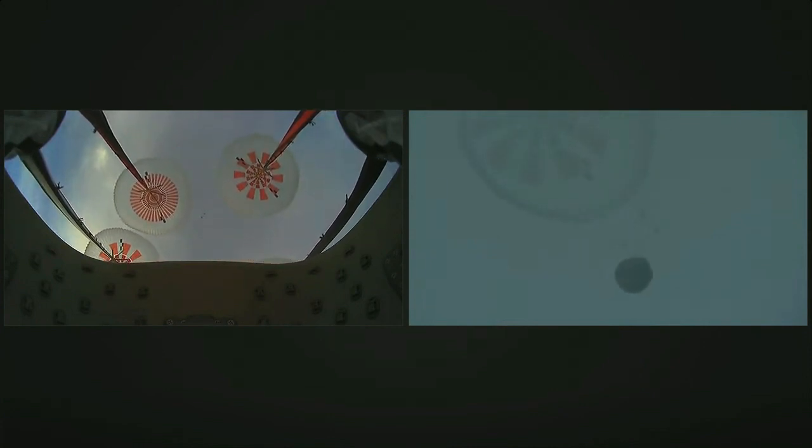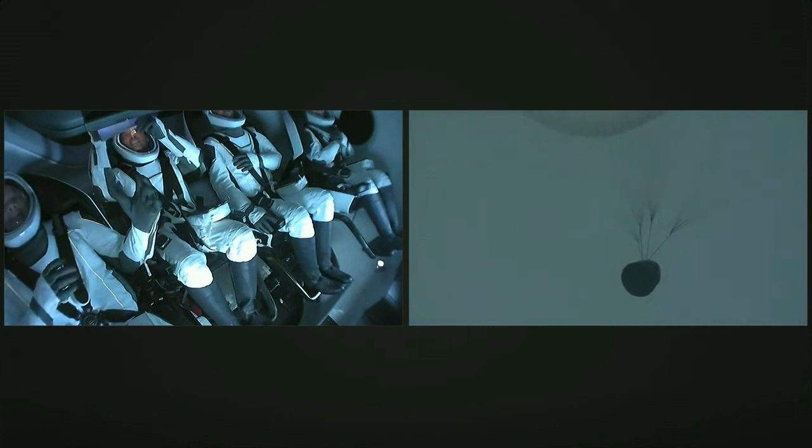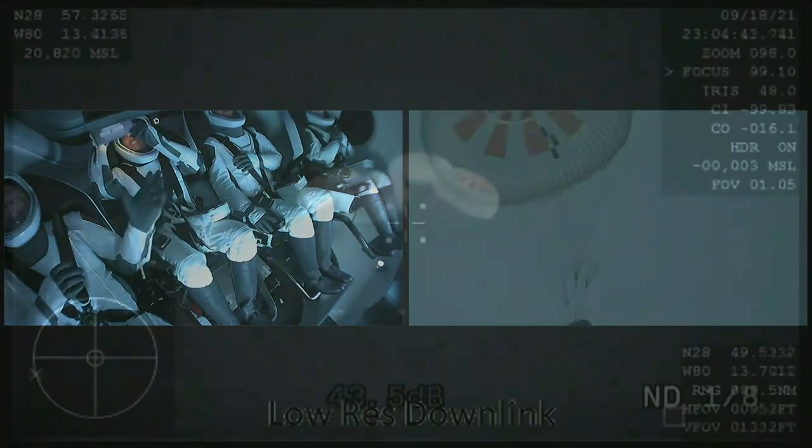The next event coming up now is a visual confirmation of splashdown. You can see the Dragon capsule on your right-hand screen slowly coming down now. We've talked about how fast the vehicle has been traveling, but they will be touching down at approximately 15 miles per hour when they touch the Atlantic Ocean there.